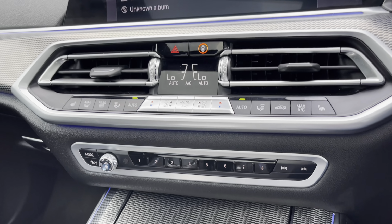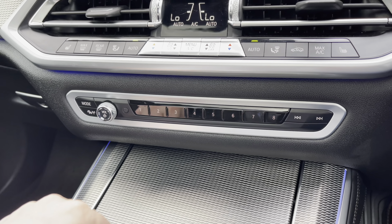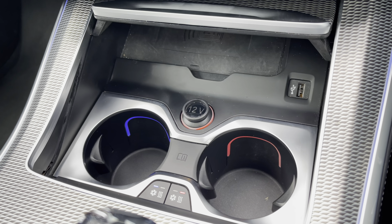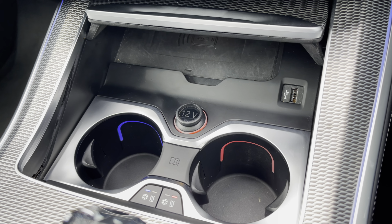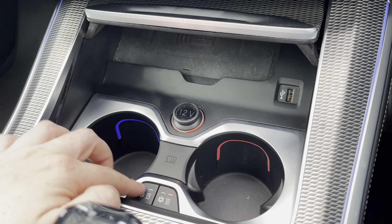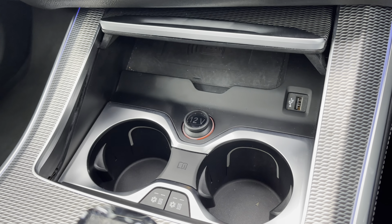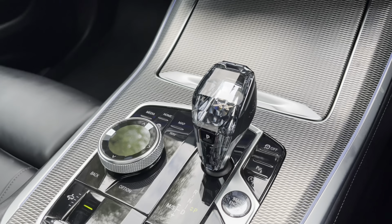Down below, we do have the command controls for the car's radio system with a volume control button as well as customizable radio buttons. Down below, we do have two cup holders which do come with the cooling and heating functionality. The cooling displays a blue LED whilst the heating displays a red. Perfect for your morning coffee or keeping those drinks nice and cool in the summer. We also have a 12-volt power socket and a wireless phone charger.